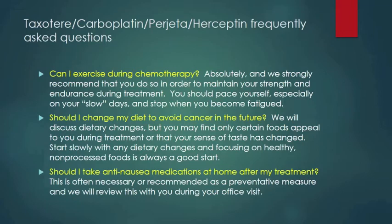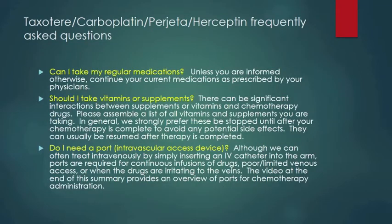Should I take anti-nausea medications at home after my treatment? Well, as we discussed, this may be necessary, and you'll be provided these prescriptions during your visits. Can I take my regular medications?